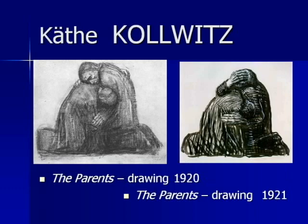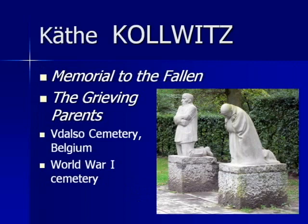And here you see the drawing, and you see the two drawings, where you're changing it into the woodcut, of course, comes afterwards. And then we see this in sculpture. Now, in this case, it's two figures. It's as though the two figures have been separated. The man is hugging himself on his knees, trying to remain upright. The woman is bowed down with grief. This has been given a number of names: just the parents, the grieving parents, the memorial to the fallen.